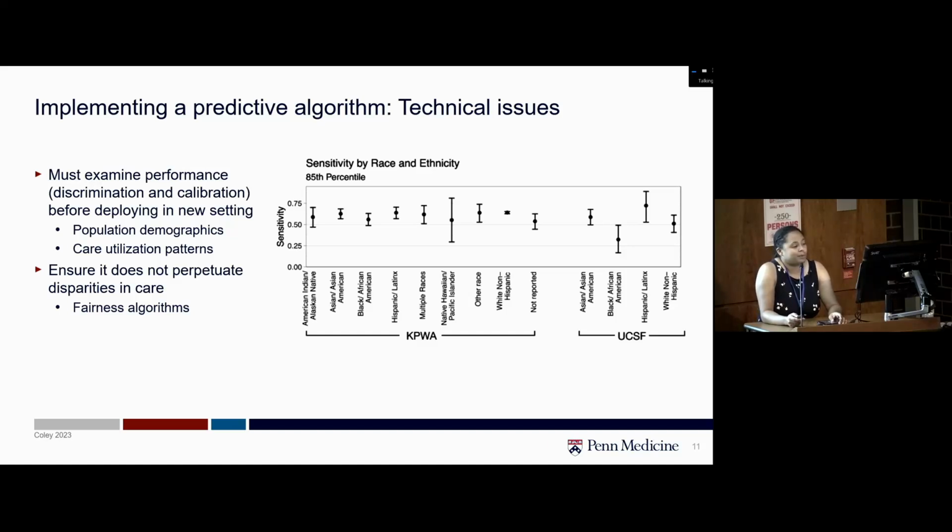The demographics of our population differ. We have a larger proportion of Black and African American patients than they do. Care utilization patterns might differ as well. And so we basically have to reassess the algorithm before we start making clinical decisions based off of it.